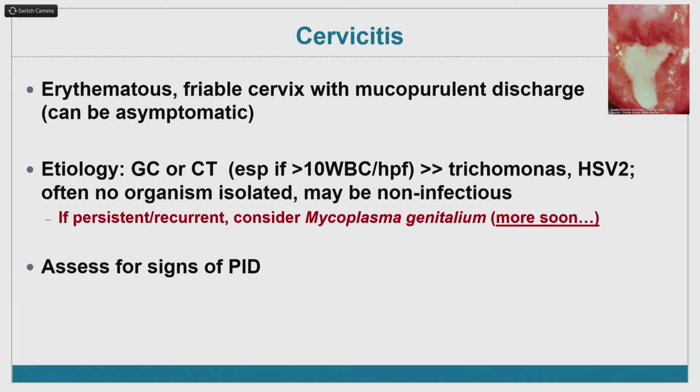And so this patient has cervicitis. This is defined as, or notable for, having an erythematous friable cervix with mucopurulent discharge, but can occasionally be asymptomatic. The etiology is more commonly gonorrhea or chlamydia, particularly if there are many leukocytes on wet prep, more commonly than Trichomonas or HSV2, but those are also important etiologies to consider.